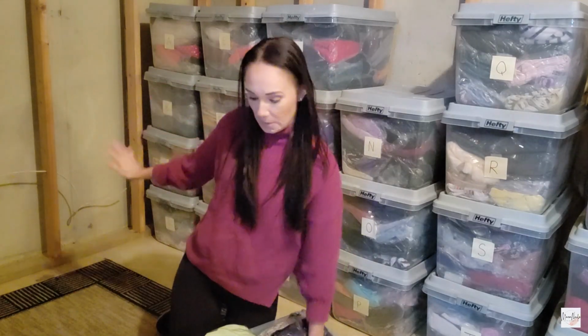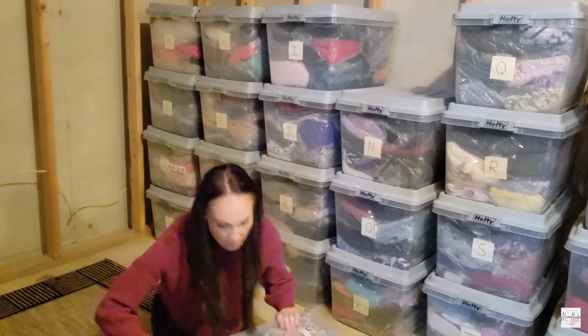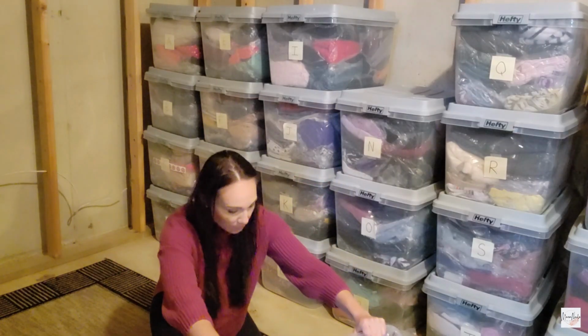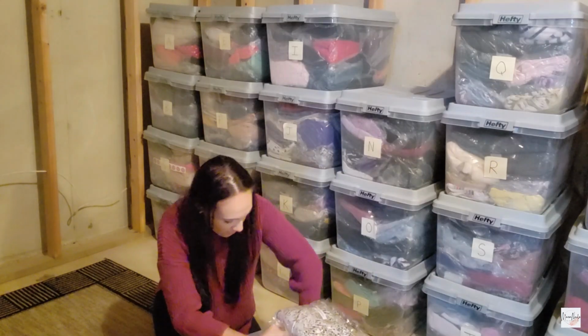You can see that the bins are pretty full right now, especially on this half because I just added a bunch of new inventory. I literally topped them all off a couple days ago, so they are extra full. But that also means that I've been listing a lot of stuff, which is good. I just need it all to sell now.